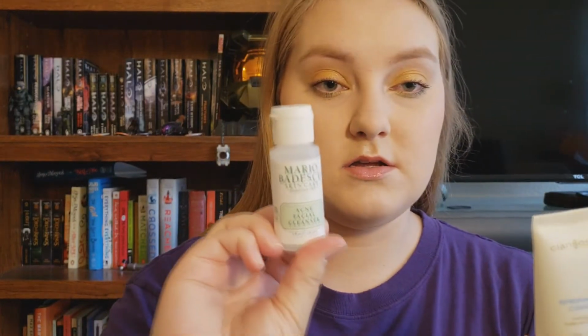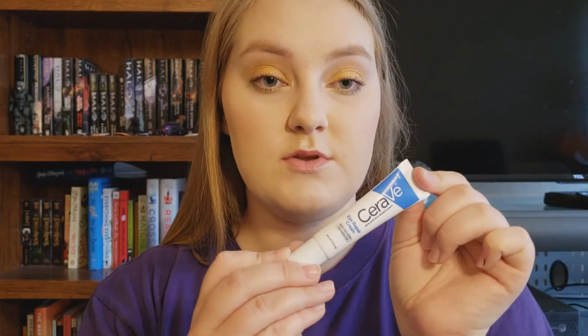And the face washes are the Clarisonic Refreshing Gel Cleanser and the Mario Badescu Acne Control Cleanser. I like to use these together. The CeraVe Eye Repair Cream is the eye cream that I've been using recently, and I quite like it, so I'll take that. My eye makeup remover is the Pond's Cold Cream Cleanser. It's what I have used since 7th grade, so ride or die on that one. That one goes with me.